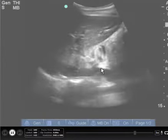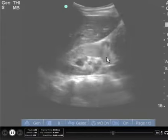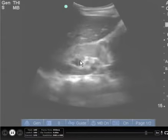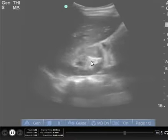This is a FAST exam. This is the right upper quadrant. First thing I want you to notice, even though this is not part of the FAST exam, is the hydro in the kidney. This is a very cool image and a good example of what hydronephrosis looks like.